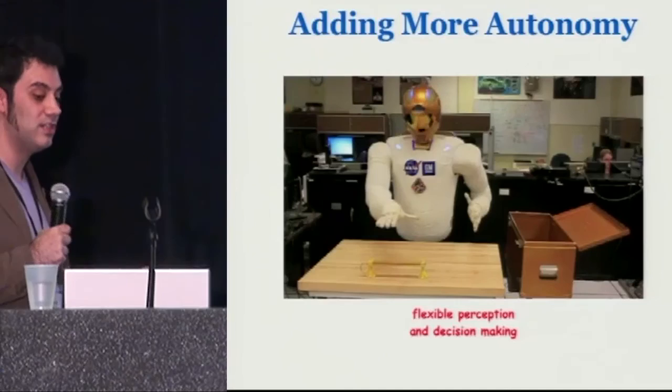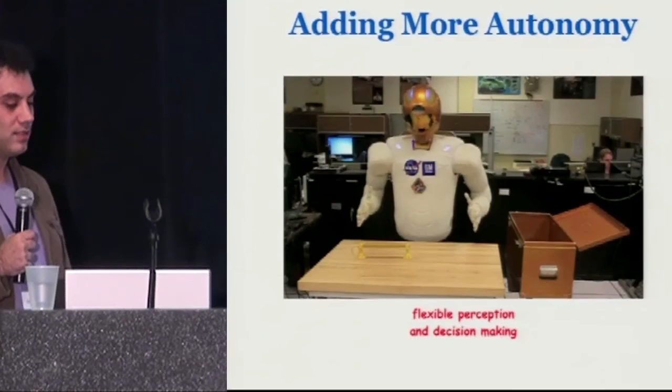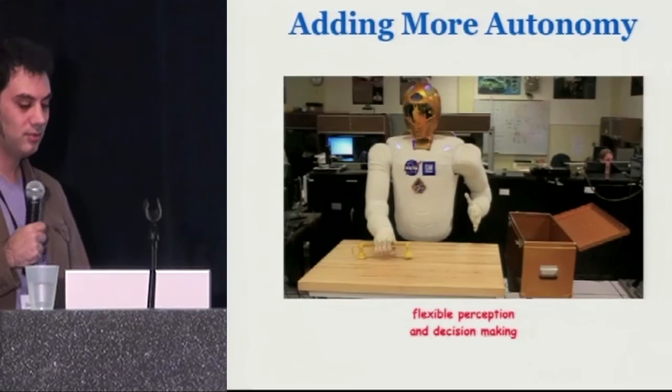It's not solving grasping, it's not solving the manipulation problem, it's not solving tool use, but just getting to the point where we can actually use the sensors to perceive the environment, make some simple decisions on what's going on, and actually do something is really exciting to us. So if anybody was at ICRA last week, we brought the robot and he did this for hours, which was kind of cool.